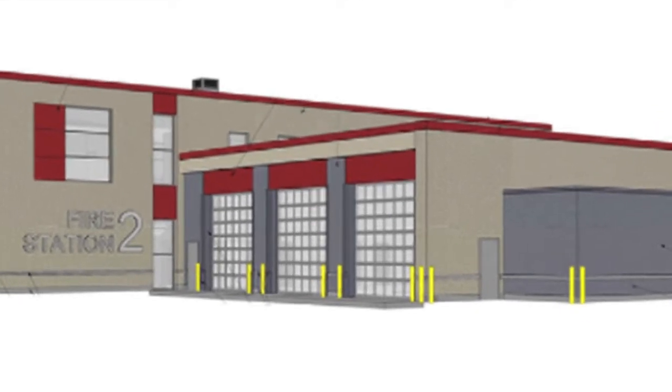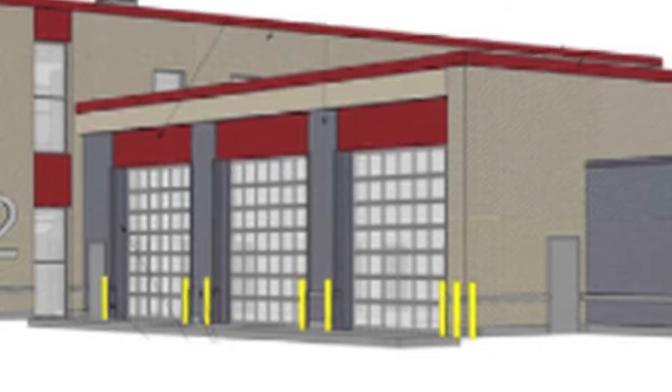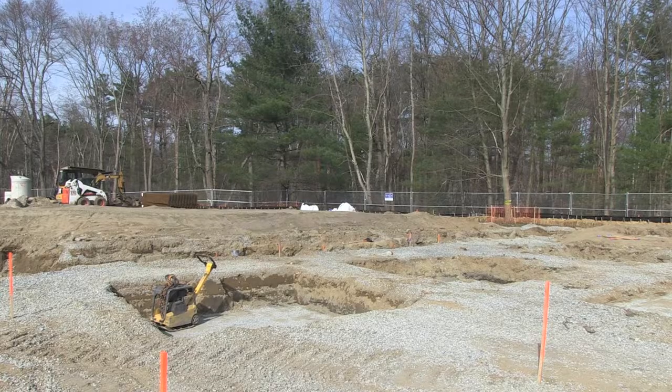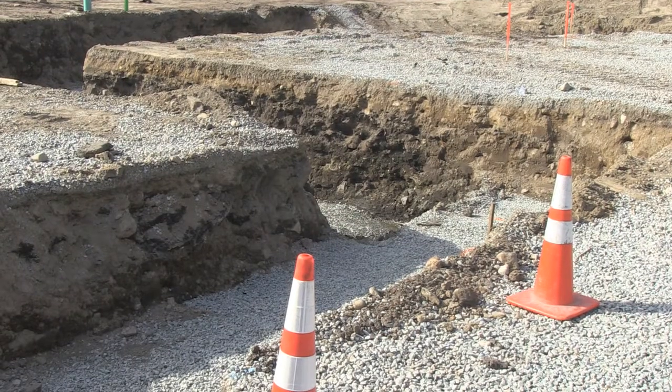It was really needed. A lot of time and thought went into the design of the new station, and those in charge of getting the project done say that when it is complete, it'll be a vital asset for the Middlesex Turnpike side of town. It's a state-of-the-art, efficient layout. The bays are deep enough to have 2 vehicles and a ladder truck. Now the ladder truck can't get another vehicle behind it, but can get a trailer or something like that behind it. So very much state-of-the-art, efficient design.